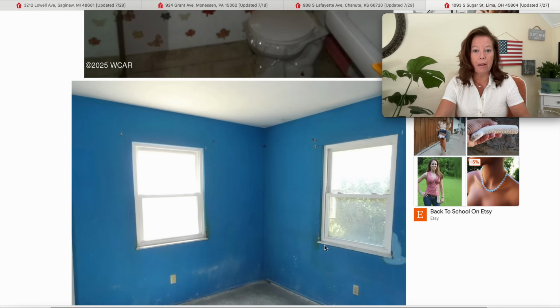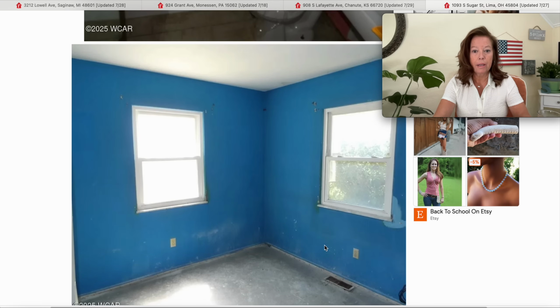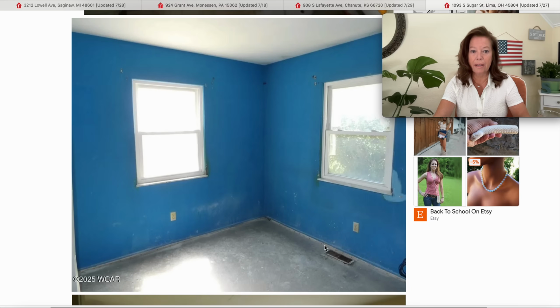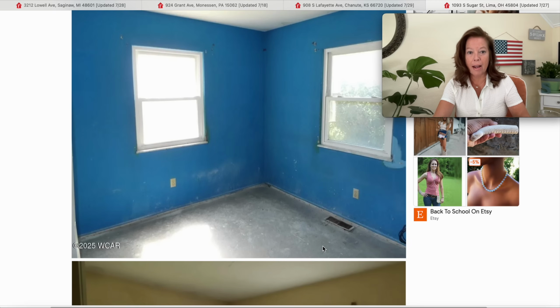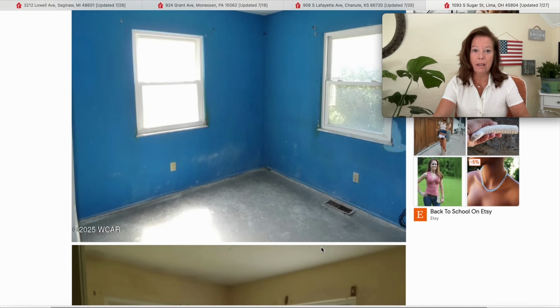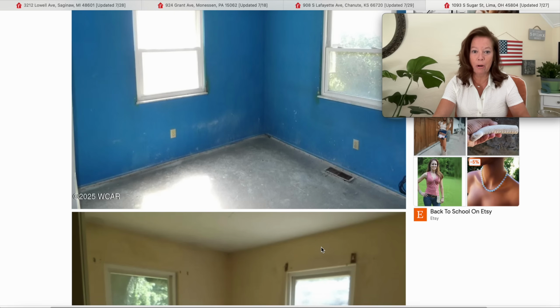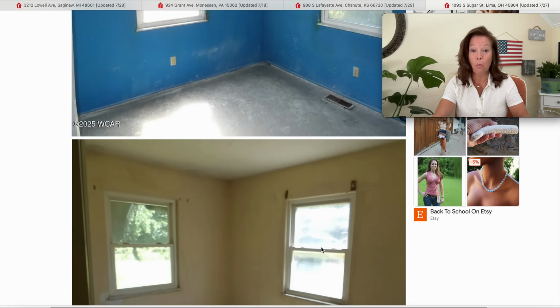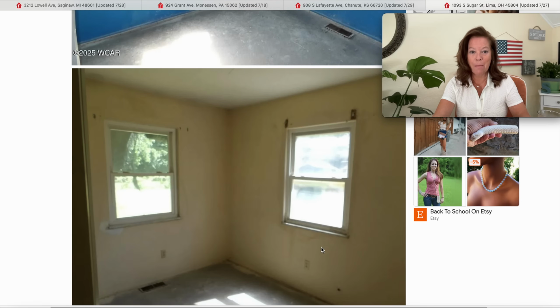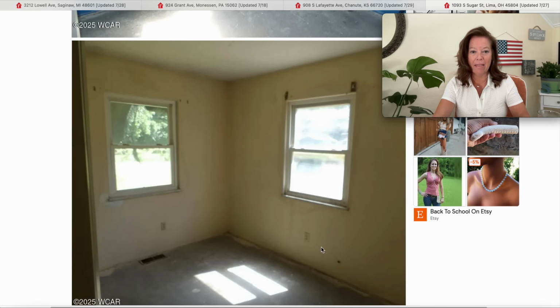So here's one of the bedrooms. Yeah, it looks like they removed the flooring, so that's one less thing you'd have to do while you renovate. Looks like the windows are vinyl, but again, have those home inspections. And we always want to research our neighborhoods. But this one is $29,100, a brick ranch in Lima, Ohio. And again, that's Allen County.